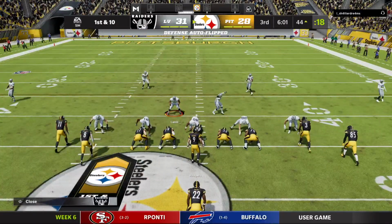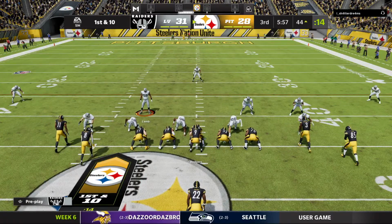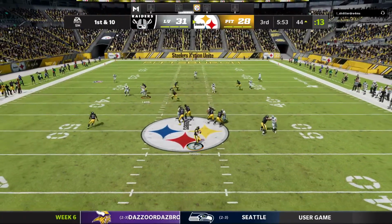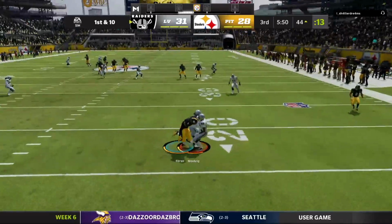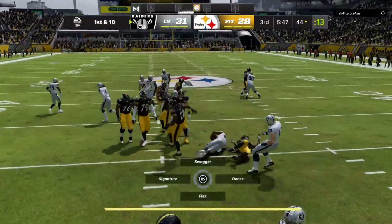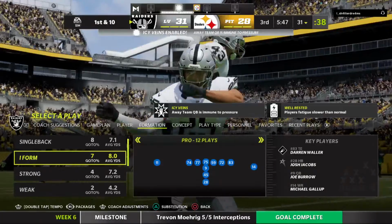So here's a 1st and 10 now in Raider territory at the 44-yard line. Here's Rodgers to throw. Into double coverage, and it's intercepted. Picked off by Trayvon Merritt. And the Raiders will have the football as this is taken up past the 30.